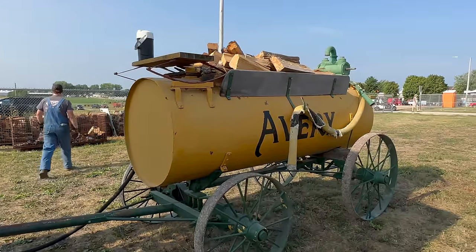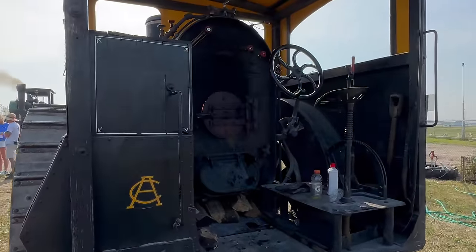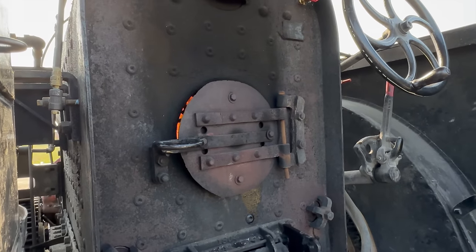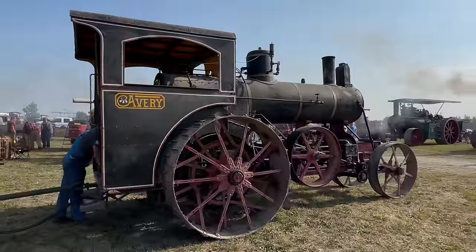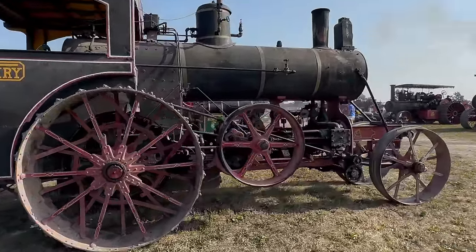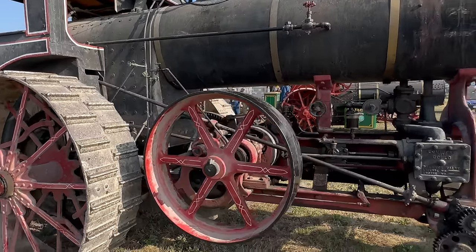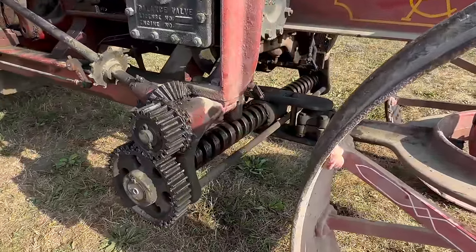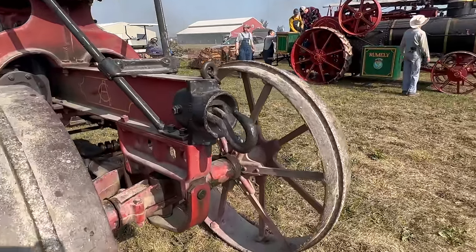This one's pulling a water wagon behind it. You can see the fire peeking out there. They're warming it up. This Avery is a 1908. What a unique sound that is. This one has a steering shaft that comes down to a series of gears. Big hook on the front.